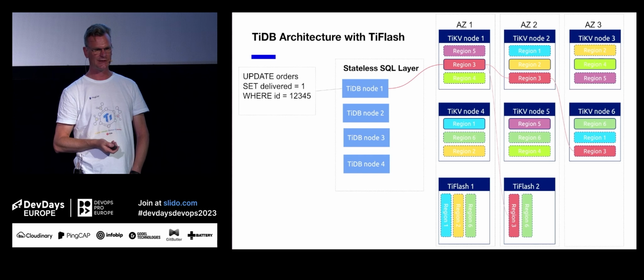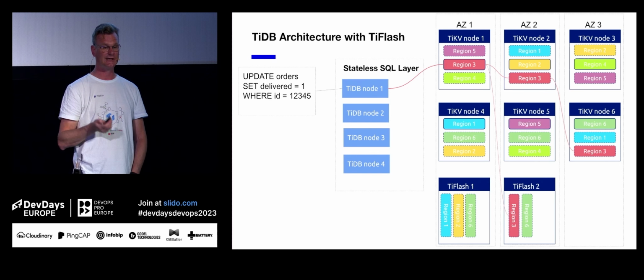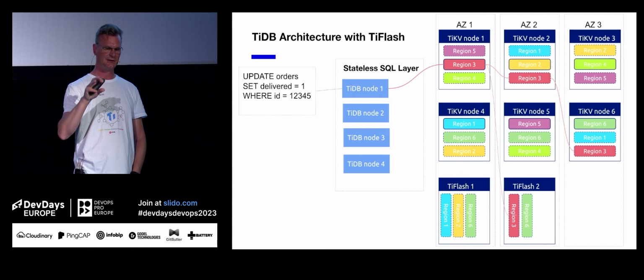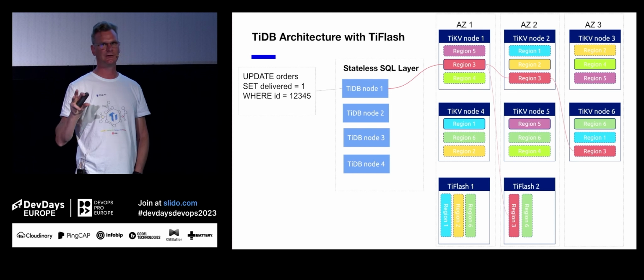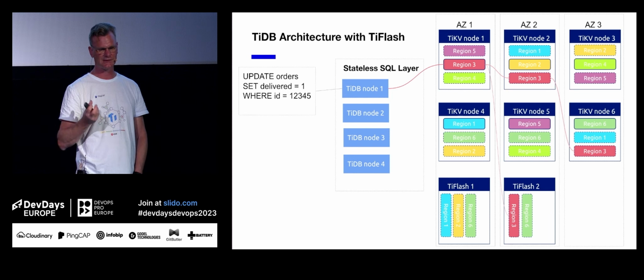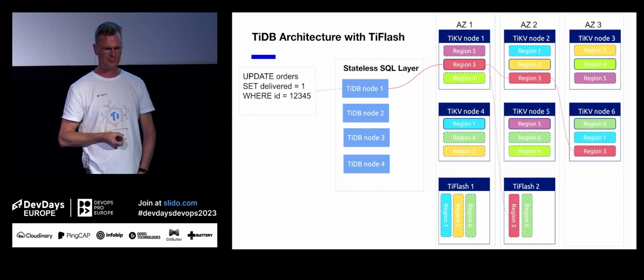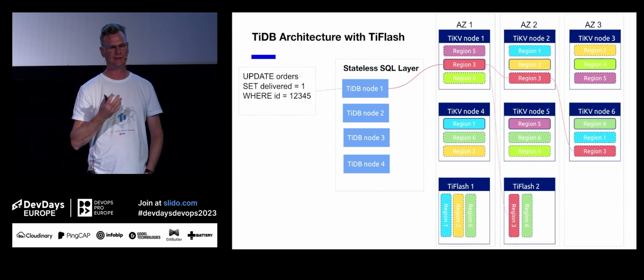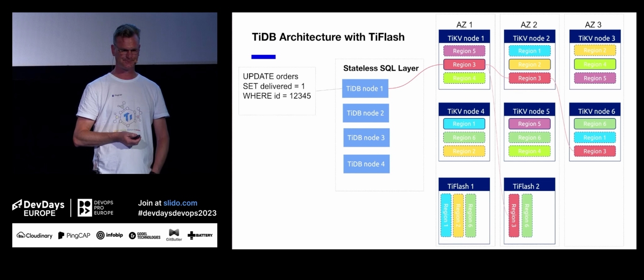So how does it work in TiDB? It just connects actually to the raft group. So instead of having a leader and followers, we also added another state called learner in the raft group. So these learners can never become a leader. That's the only difference. It will still read and apply all the changes through the raft protocol, but it cannot be voted to be a leader.